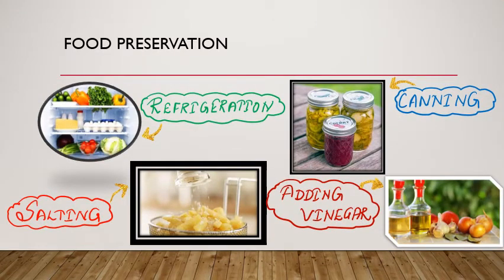Cooked food can be stored in refrigerator for 2 to 3 days. It is unhealthy to eat cooked food stored for a long time. Food can also be preserved by other methods like dehydration, sweetening, salting, canning, adding vinegar, etc.